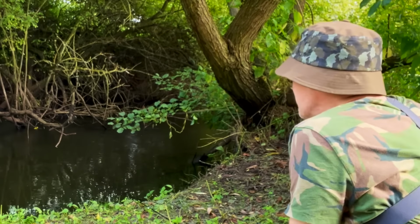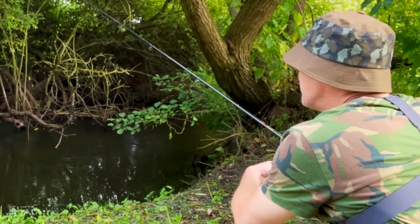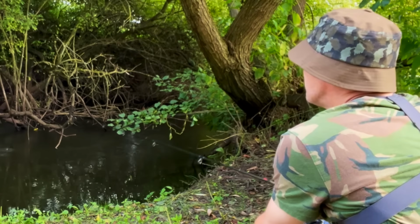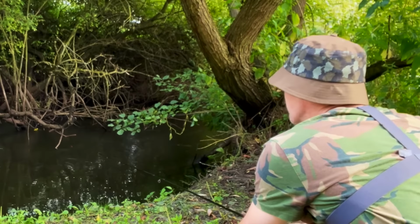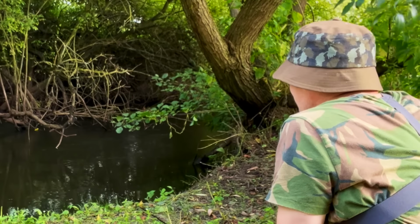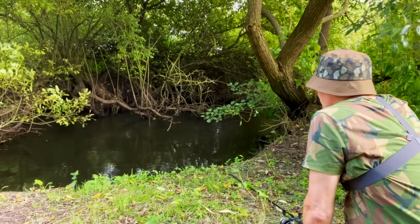Let's try a bit further out. Oh, snagged. But we're out. Try dropping it into that flow and letting it swing round. But yeah, it doesn't half make you feel like David Attenborough. I feel the need to whisper.